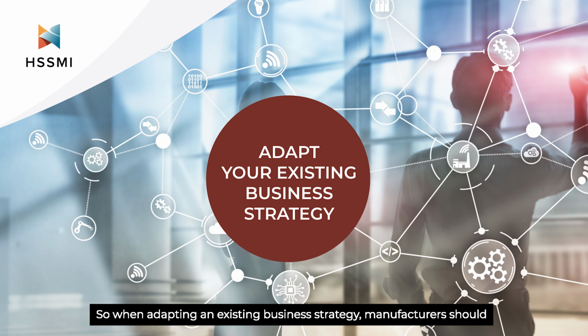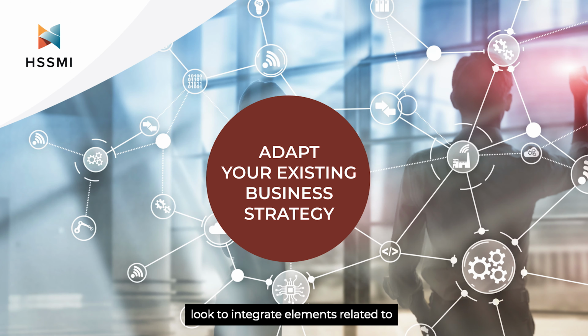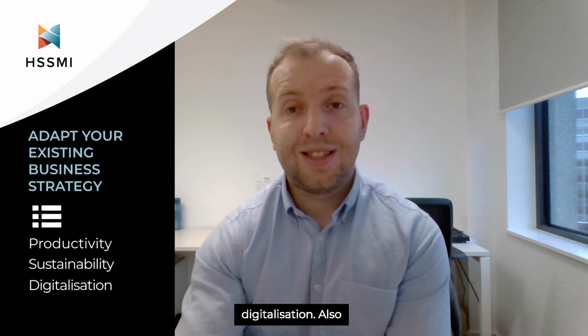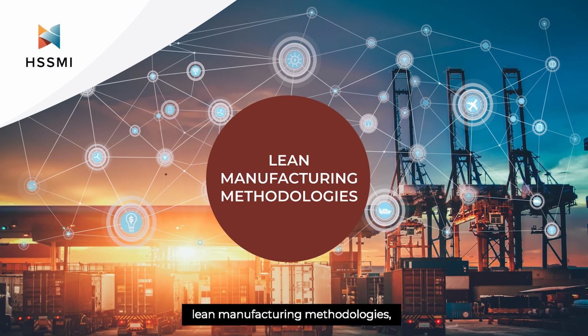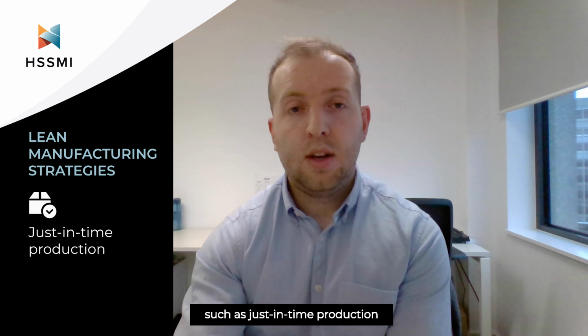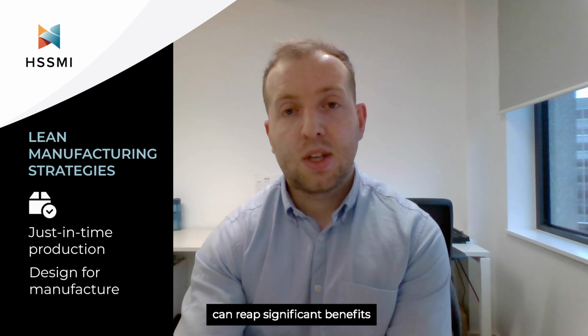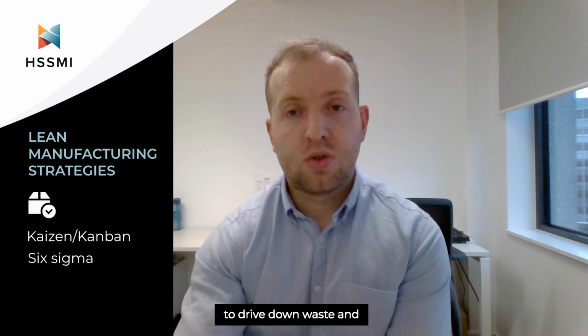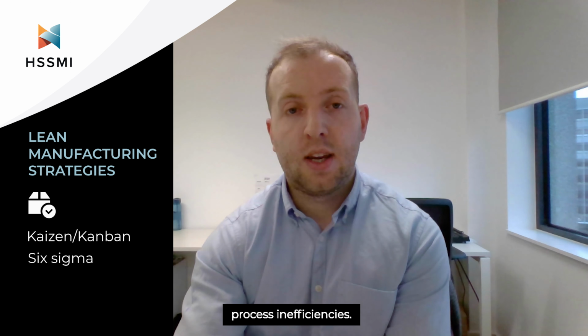So when adapting an existing business strategy, manufacturers should look to integrate elements related to productivity, sustainability and digitalisation. Also, lean manufacturing methodologies such as just-in-time production and design for manufacture can reap significant benefits when managed effectively, as well as elements such as Kaizen, Kanban and Six Sigma to drive down waste and process inefficiency.